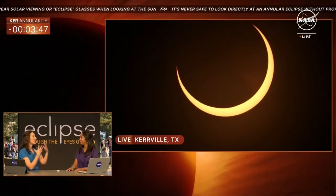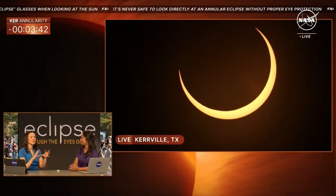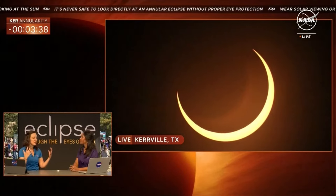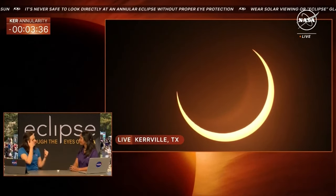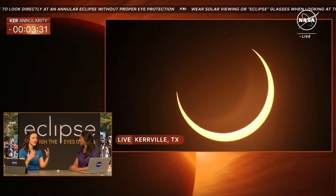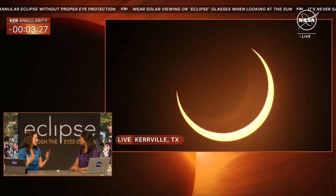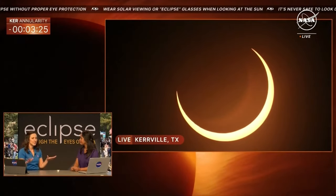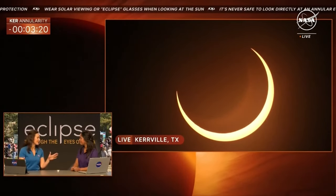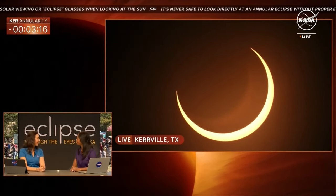It's the upper atmosphere that we're really interested in understanding. The energy and the radiation from the sun creates what we call the ionosphere, this upper part of the atmosphere that's filled with charged particles. When the sun's radiation is not hitting the ionosphere, it changes in its density and its temperature, and we're really trying to understand those changes. The eclipse gives us the opportunity to turn the sun on and off, which we can't do in any other circumstance. It's like a little experiment that, honestly, all of us get to be a part of. So that's really cool.